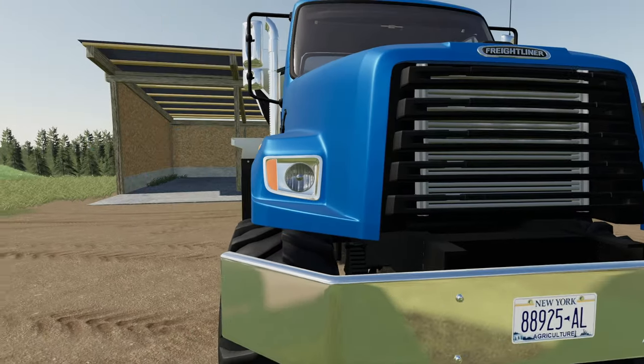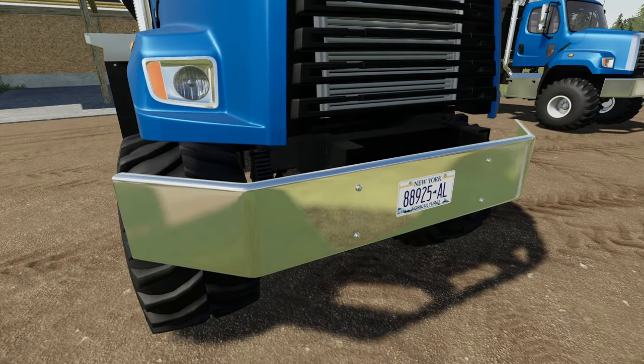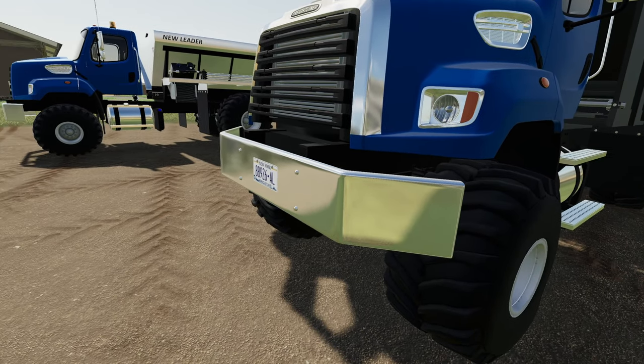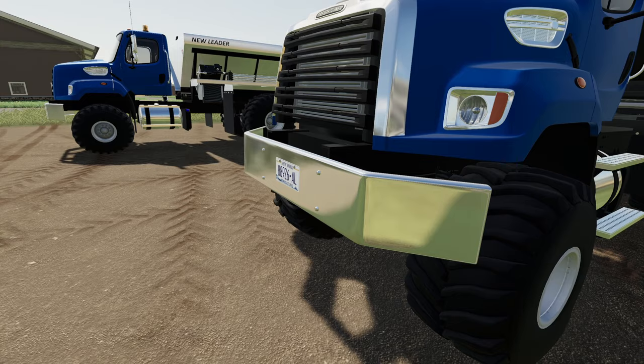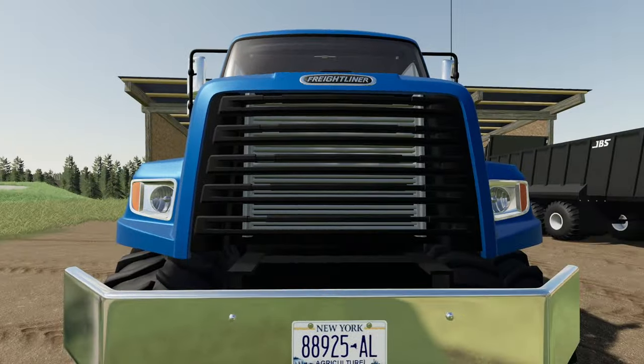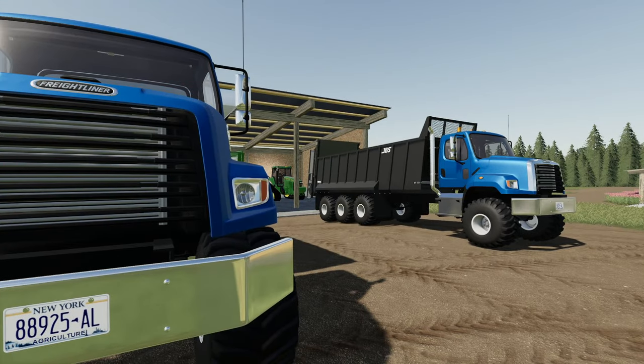I thought about going with colored bumpers. What do you guys go with? Do you go with colored bumpers? We went with chrome on both bumpers. I thought about going colored. You could have gone with black, but I was like, matte black, meh. We got the chrome grill on this one, colored grill on this one. I couldn't decide which one to go with, so we mixed it up just a little bit.